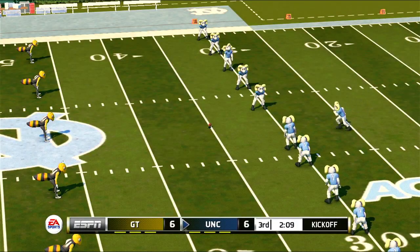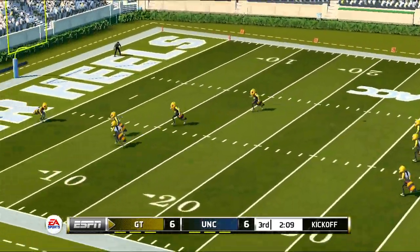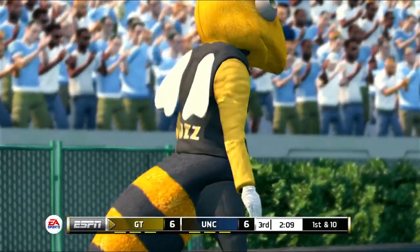The kicker looks like he's ready to kick this one off. Nice kick, plenty of distance. This one's going to be down in the end zone for a touchback.